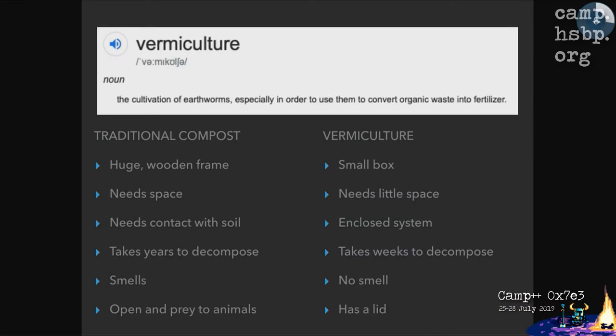She lives in a similar flat as we, and she said, well, I think I'm going to do composting from next week. And I was like, wow, are you going to move or something? And she said, no, in my flat. And that's where the magic word vermiculture came into the equation. Vermiculture is, well, I checked it on Google, the cultivation of earthworms, especially in order to use them to convert organic waste into fertilizer, compost.